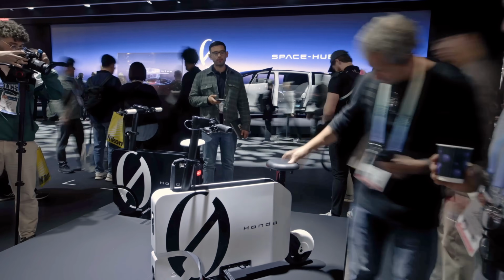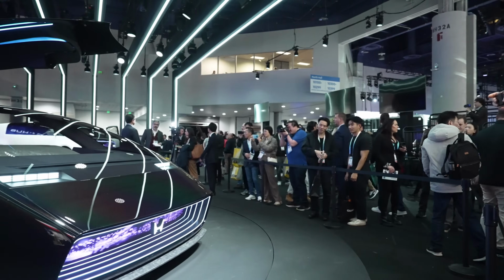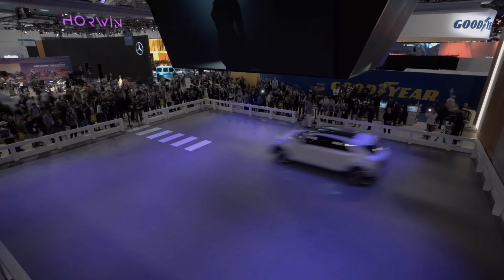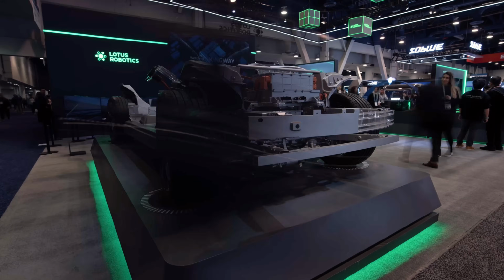Anything from Honda was definitely drawing big crowds, as they had a new concept vehicle that just seemed like something out of Back to the Future too. They even had vehicles showing off their 4-quad steering to make pretty much parking problems a thing of the past, which they were controlling from a smart device.